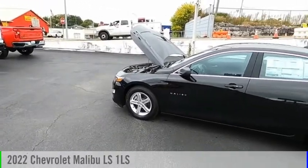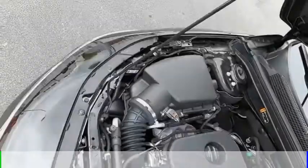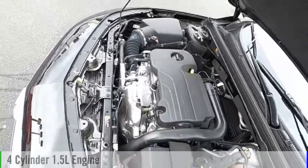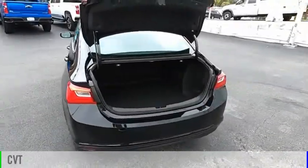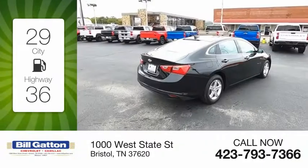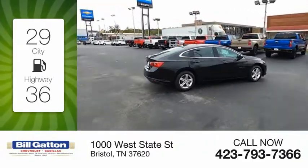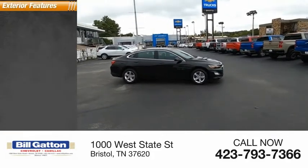You are going to love the 2022 Malibu. This vehicle is powered by a front-wheel drive, four-cylinder, 1.5-liter engine, and comes with a continuously variable transmission. Great fuel efficiency saves you money by requiring fewer trips to the gas station. This vehicle has less than 100 miles. Here are some of this vehicle's great options.